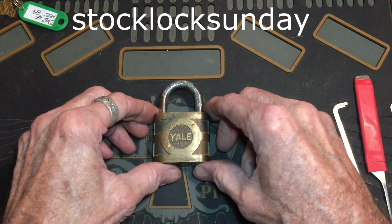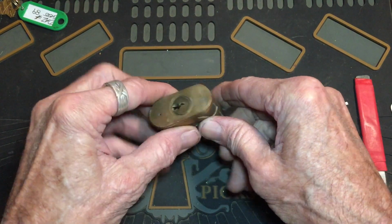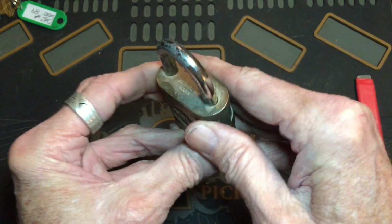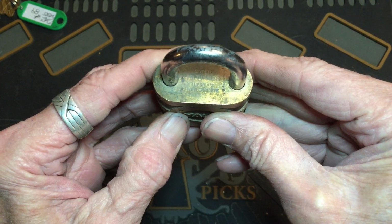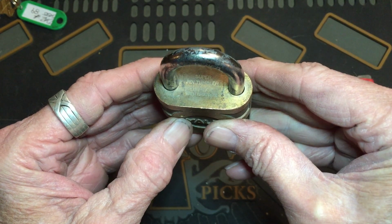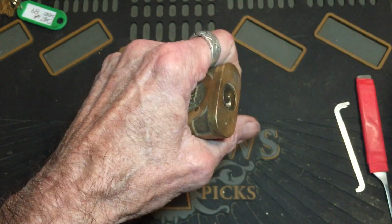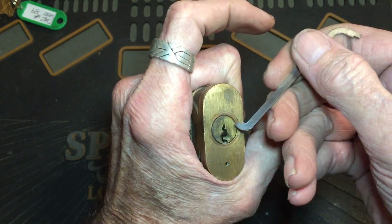I got a lock for you today for Stock Lock Sunday. It's an old Yale. I think you can see up on top it says lubricate with graphite or something like that. Super pin tumbler, lubricate with graphite. So we'll give her a shot.